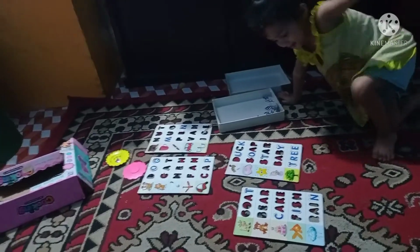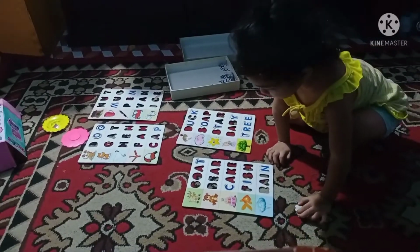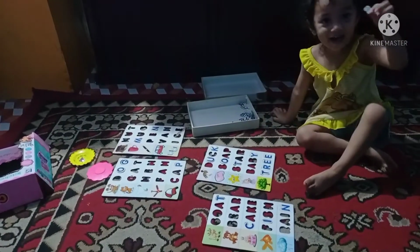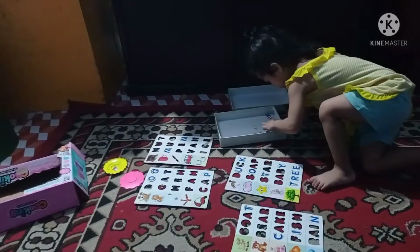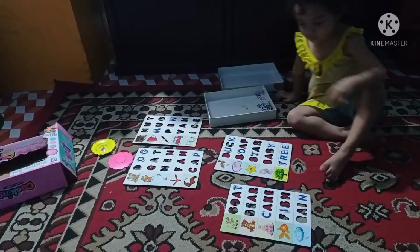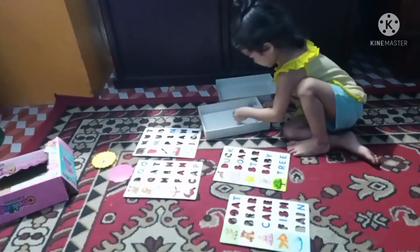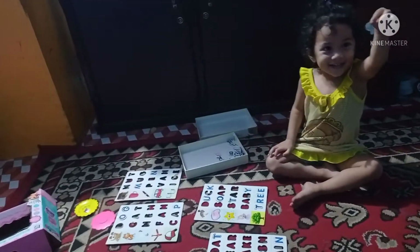Dog. You're amazed. Yeah. Now come and see. How come she knows? How come you know, Riya? If I tell D, then she will put D. No. Where will you put that one? Here. F. Where will you put the F? If she learns the letter for fish, and then... Fish. Let her do it now. Don't coach her. She can do it.